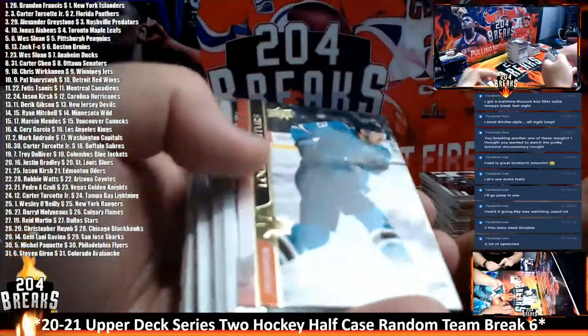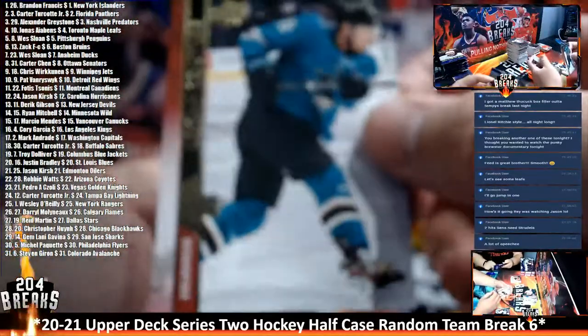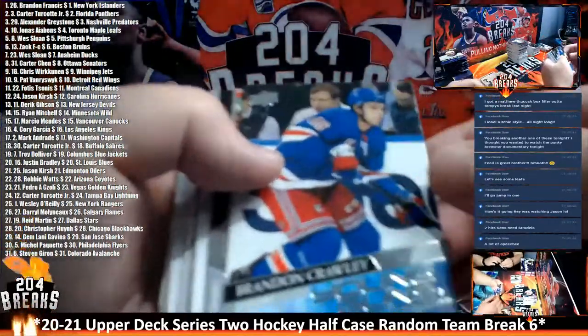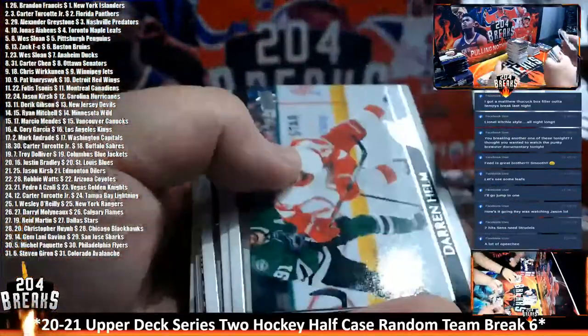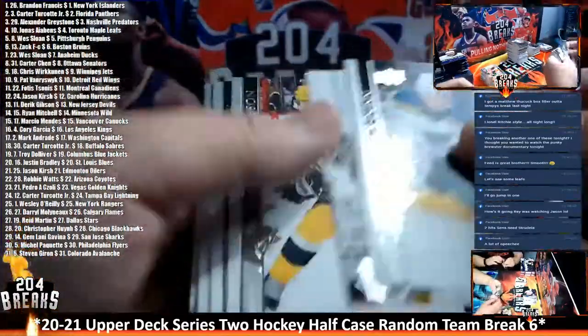Another exclusive, 76 out of 100 for the Sharks, Logan Couture. Nice, Logan Couture for the Sharks. Brandon Crawley for the Rangers. Brandon Crawley, young gun for the Rangers. Two exclusives, wow. Blake Wheeler for the Jets. Good old Jets.